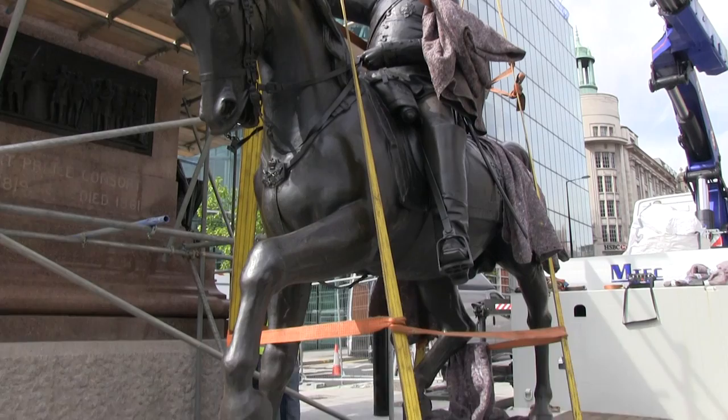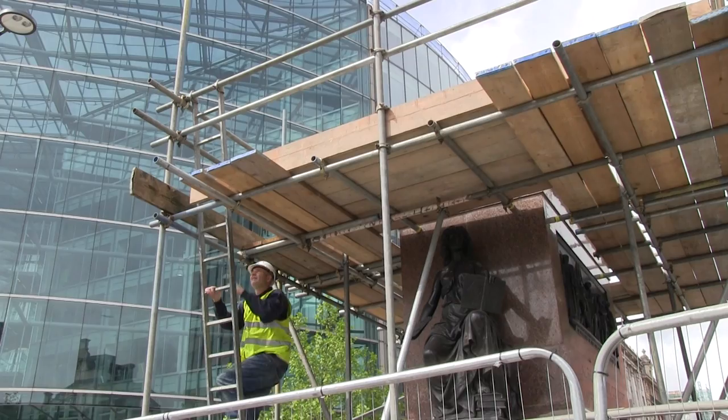Today we're about to lift the horse finally onto the top of the plinth, which we've done a test lift already, so in about 5 minutes from now we'll be craning the horse onto the top of the plinth, and then we'll be doing some final finishing to re-mortar the joint where the granite plinth touches the main plinth, and at that point we will have completed.